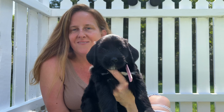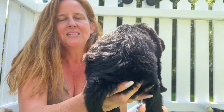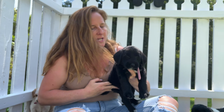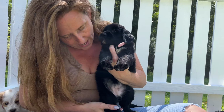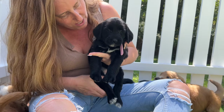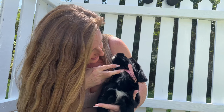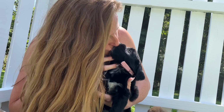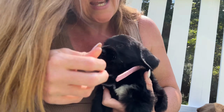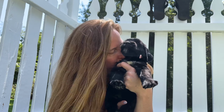Next up, we have light pink band girl. She has a very luscious black wavy fleece coat. She has white markings on the rear paws. She has white on her neck and chest, and a little white goatee. She is very demure, a little light pink band girl.